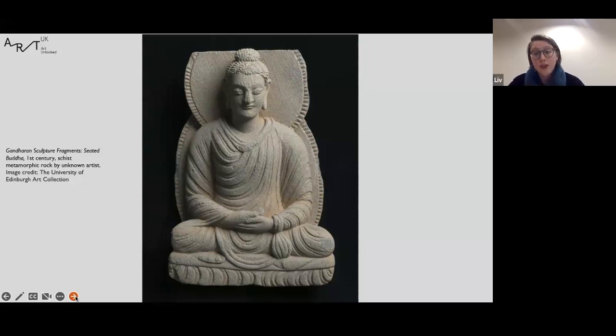So these 27 fragments in the art collection were presented to the university in 1872 by an alumnus of the university, Colonel Henry Campbell Johnston. He had various roles in the East India Company and was also a revenue surveyor in the Peshawar Valley in the 1860s, which is when we think he would have come across these. These fragments substantially predate the founding of the university, but they reveal a lot of the unethical collecting practices that were unfortunately common at the time of their donation.